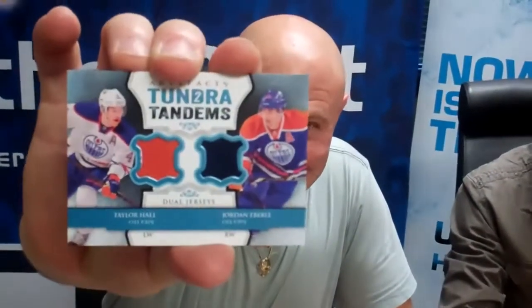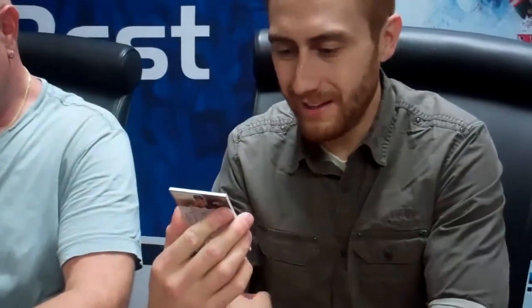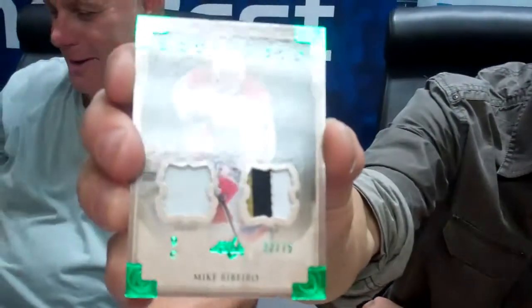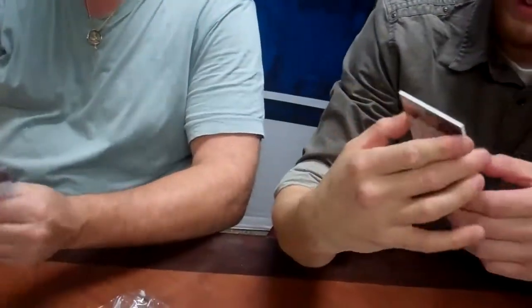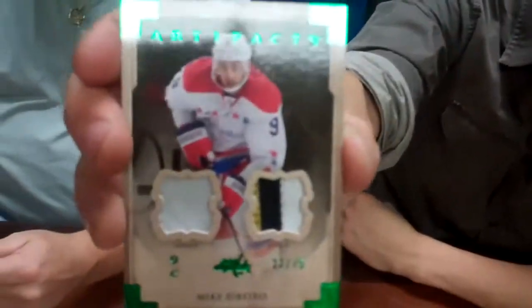Dougie Gilmore, look at that. Oh, that's a good one. Okay, Tundra Tandems. I got jerseys. You got a memorabilia card. Sweet. Taylor Hall and Jordan Eberle. I got some fans. I got his jersey too. Here it is, Mike Ribeiro, AKA Ribs. Wow, you got a piece of the patch too. That's a nice one. Yeah, a piece of the patch right there.